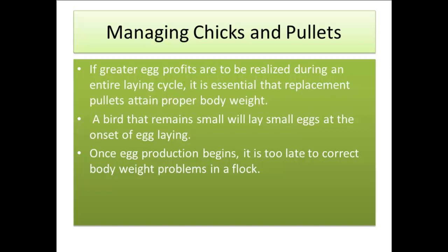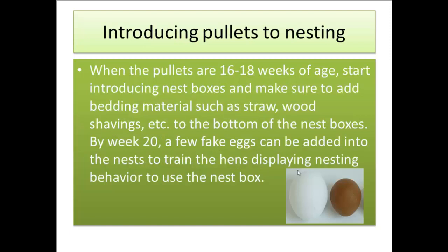I'll step back here a little bit too. Pay specific attention to the breed, the variety of pullet that you have, because mature weights will vary. So you want to check. You can't compare one to the other. It has to be variety and breed specific. And once they start laying eggs, you can't make up any of that time. So we have to manage accordingly early on.